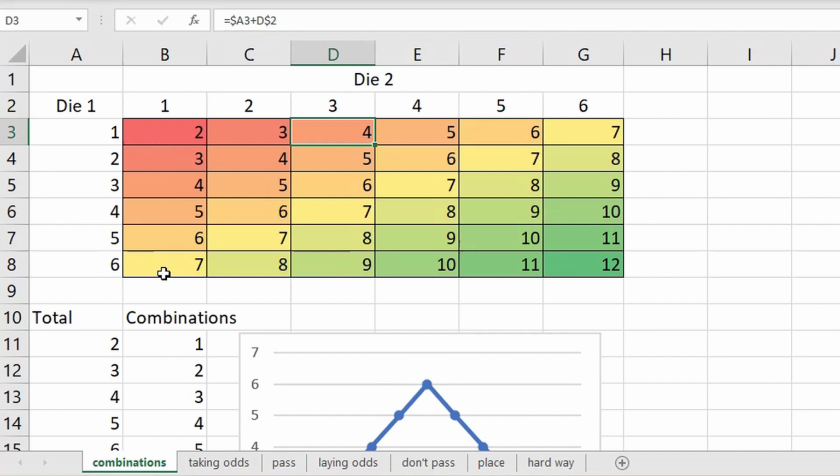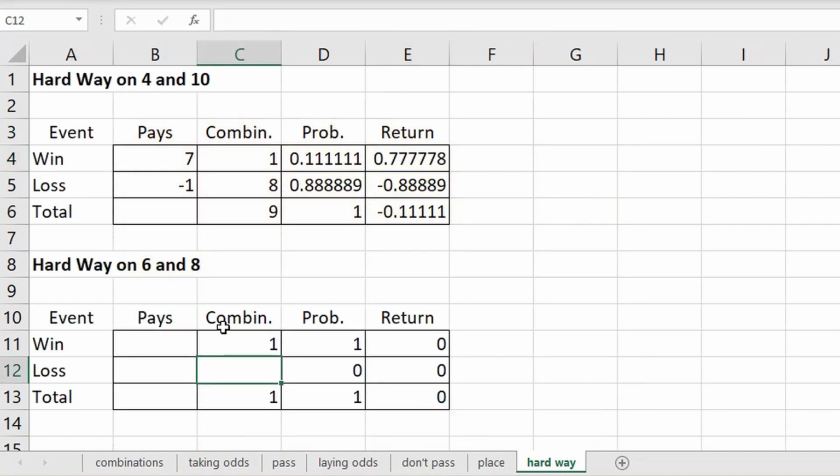Let's look at the 1 and the 5 first. There's one cell for that here and one here. And let's look at a 4 and a 2. There's one cell here and one cell here. So there's 2 ways, a 1 and a 5 and a 4 and a 2, and there's 2 orders that you can roll either one of those ways. So 2 times 2 equals 4. Therefore, there are 4 ways you can lose by rolling a 6 the easy way. 4 plus 6 is equal to 10. So there are 10 ways you can lose a hard way bet on a 6 or an 8.